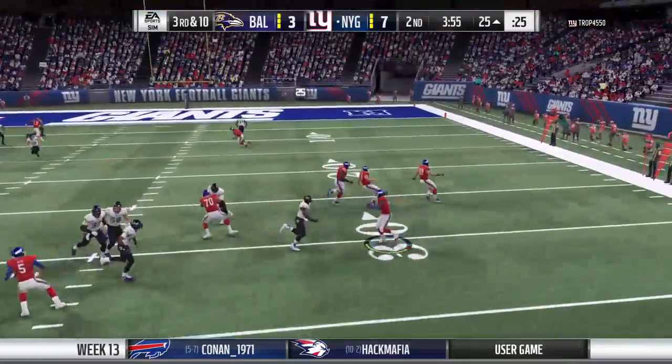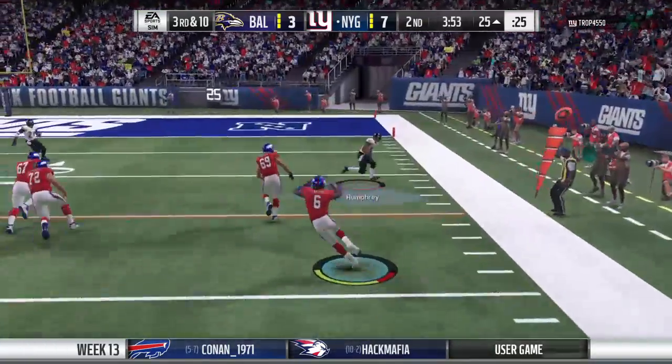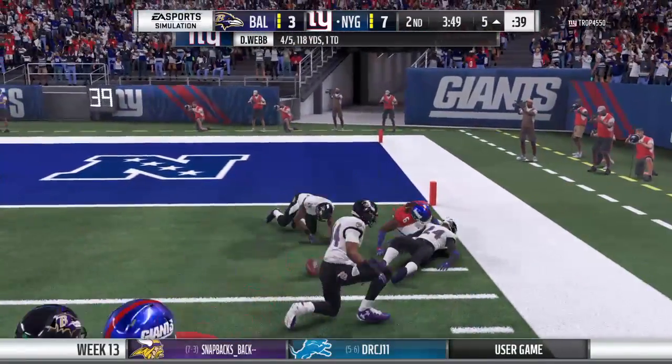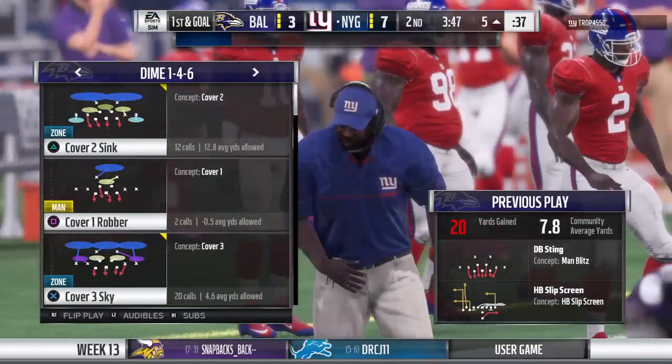On third down, Webb. Now they go screen. It's complete. He's got the first down inside the 10. They're able to convert on third down, and that sets up a 1st and goal.